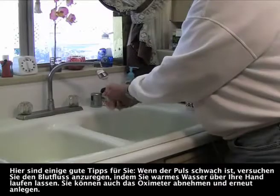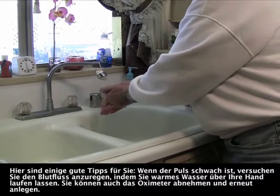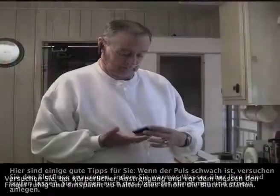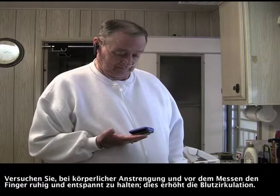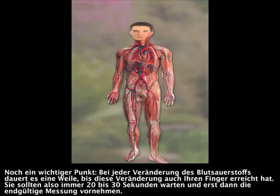Here are some suggestions. If the pulse is weak, try running warm water over your hand to increase the blood flow or reposition the oximeter. During exercise, try to steady your finger before taking the reading. Relax your hand to maximize blood flow. An important point: there is a lag time for any change in your blood oxygen to reach your finger, so be sure to wait for 20 to 30 seconds before taking your final reading.